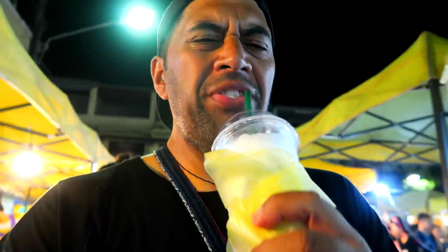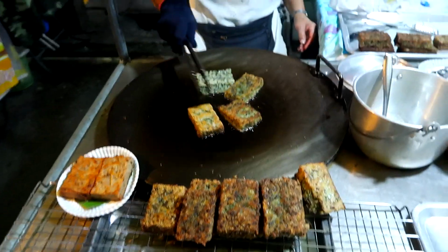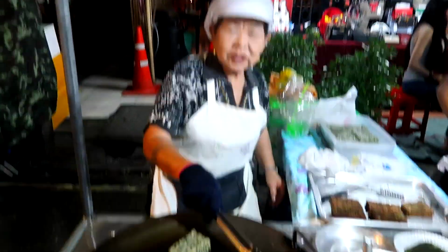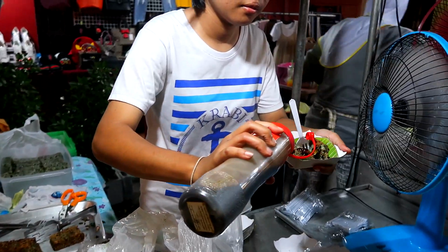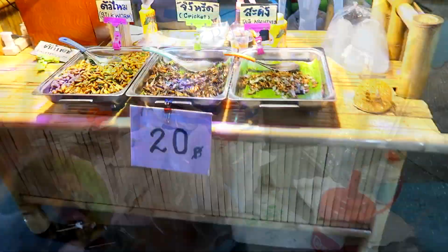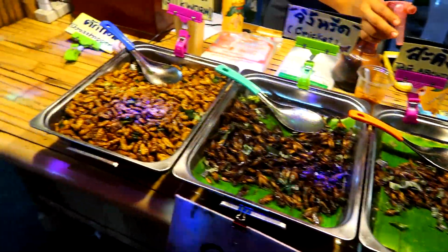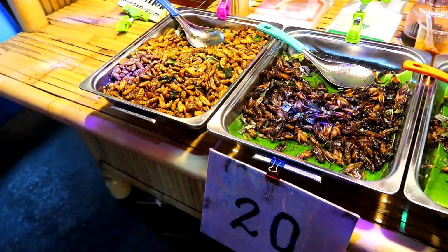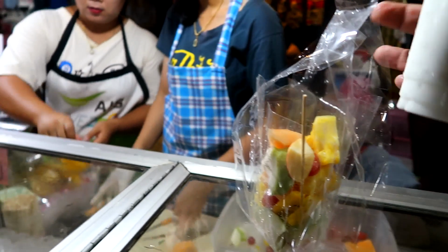Managed to find a coconut shake for a start and load up on some coconut. So I'm going to try one of these garlic vegetable fritters. Thank you. Crickets. Stickworm. Insects. Just grabbing one of these fruits here. Thank you.